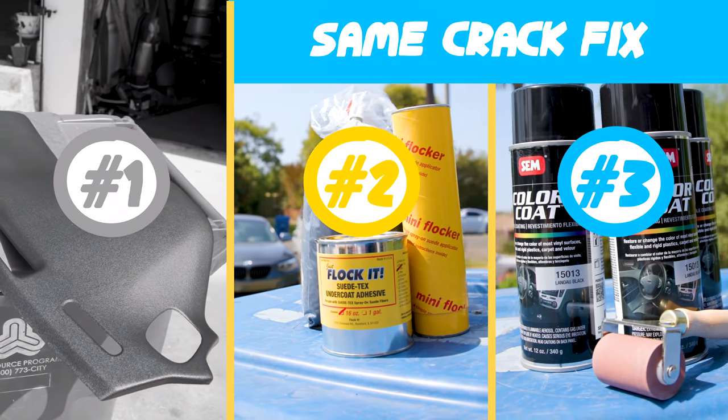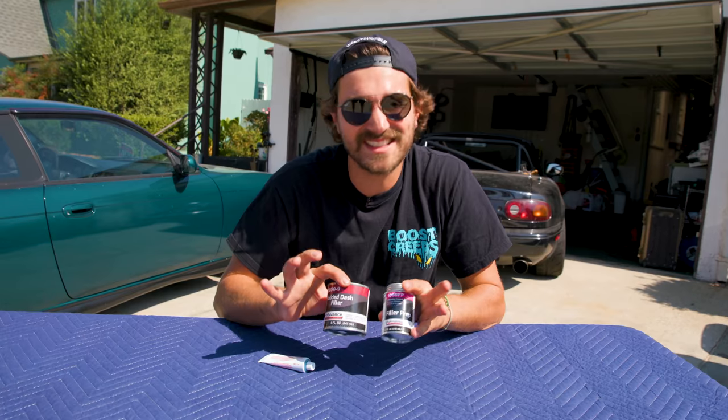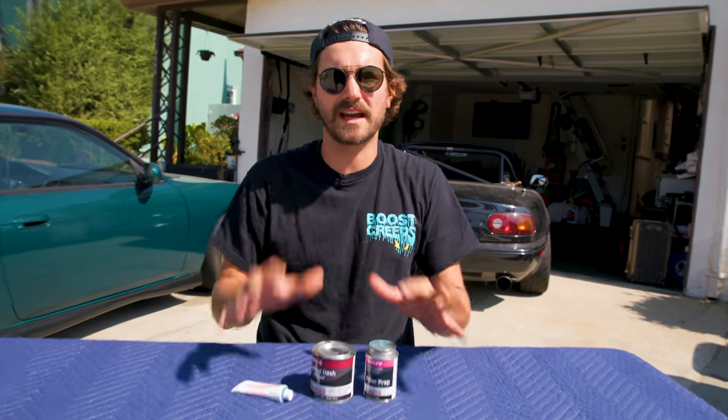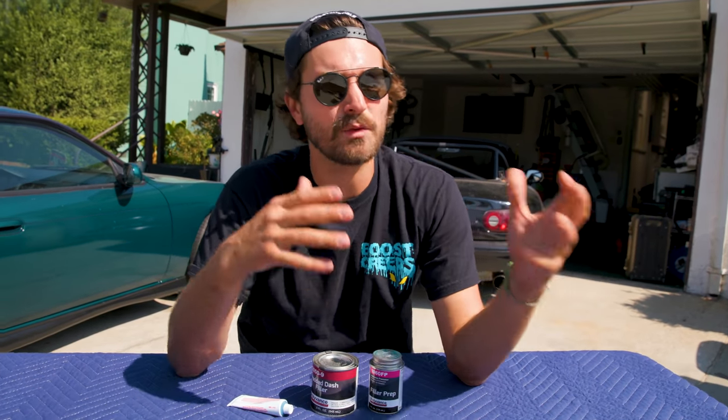Okay, so option two and three are predicated on kind of the same thing. We're gonna actually have to fix our cracks. This is gonna be like using Bondo to fix a dent on a door. So we'll go over this. It's not gonna be hard, but the real question is, once we have the cracks fixed, how do we make the dash look good again? How do we finish it in a way that makes it look acceptable?